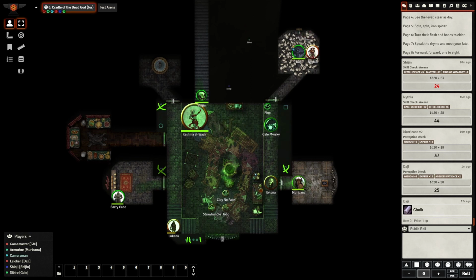As you finish drawing this chalk square on the wall around the lever, it goes from a kind of spectral greenish appearance and shifts into a solid bone lever jutting out of the wall. Oh my god, I'm a genius. Pull it!